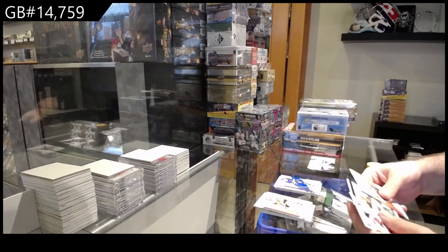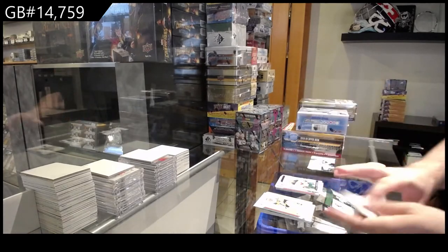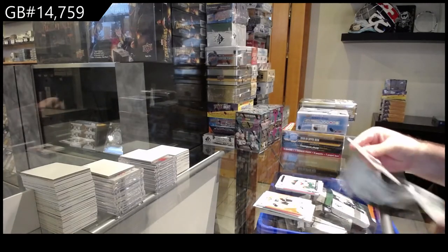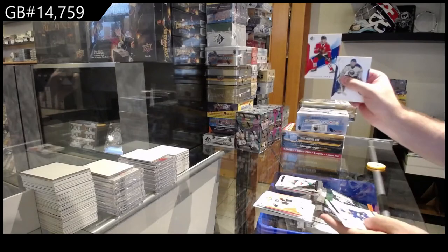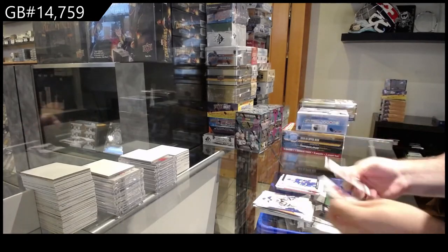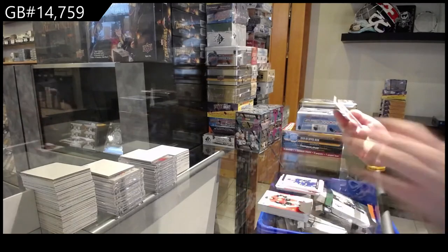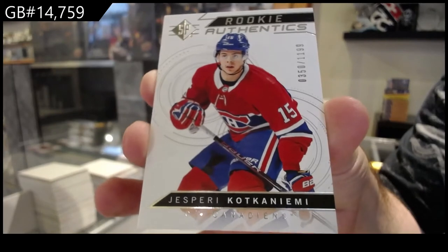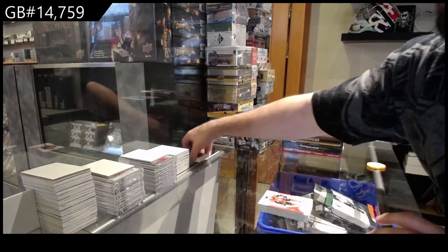Batherson, Rookie Authentics for the Sens. Hyman, Blue for the Leafs. Greenway for the Minnesota Wild Authentics. Blue of Taves for the Hawks. Gaudette for the Vancouver Canucks Authentics. And a $11.99 Rookie, Kotkaniemi, Montreal.